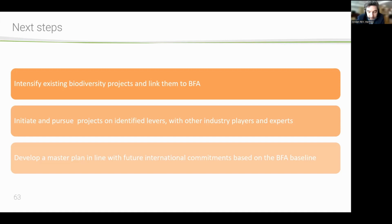And so we will have to lay out more important projects with other players and take collaborative action on it if we really want to have an impact. And also this first assessment, covering nearly all our scope, will be a baseline that will help us to get into a future international commitment and also follow our master plan. Okay, I think that's all.